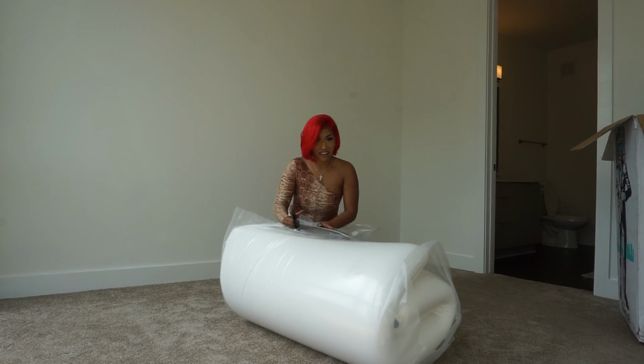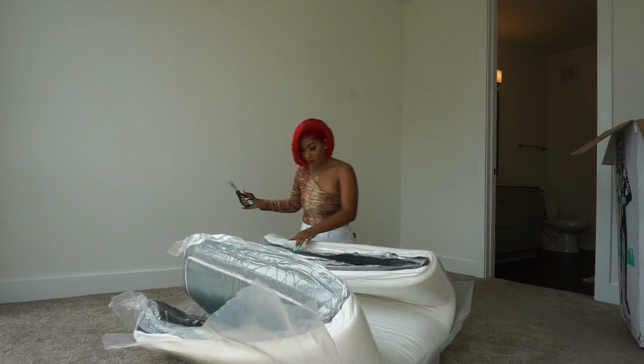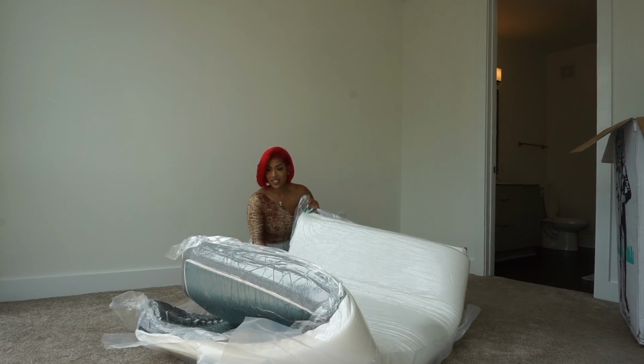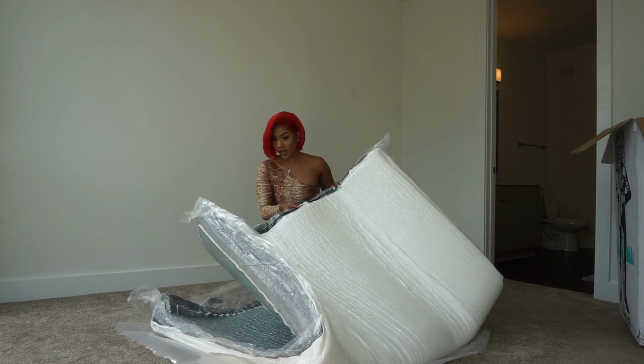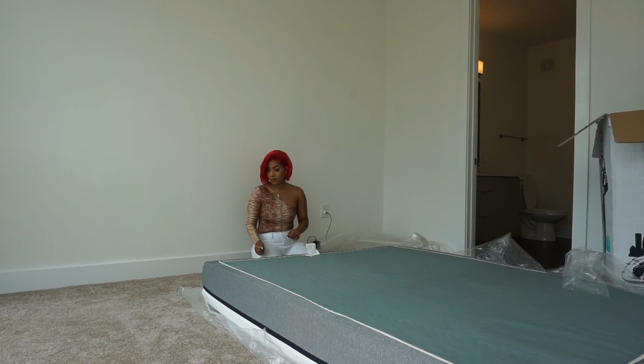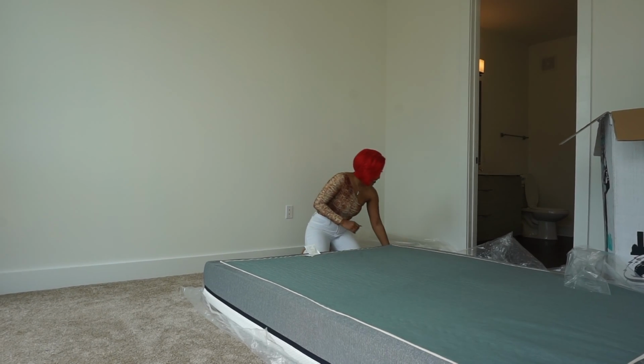Ooh, I can already see it starting to expand. Ooh. Oh my goodness, you guys. Alright, so I'm just going to put, oh wait. Now I'm going to flip it over and try out my new mattress to see how comfortable it is.